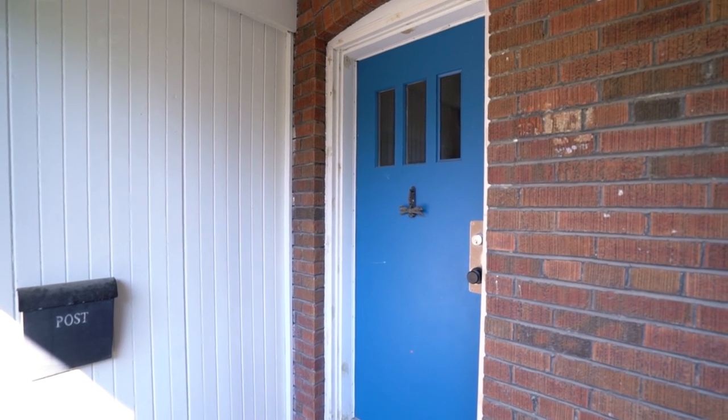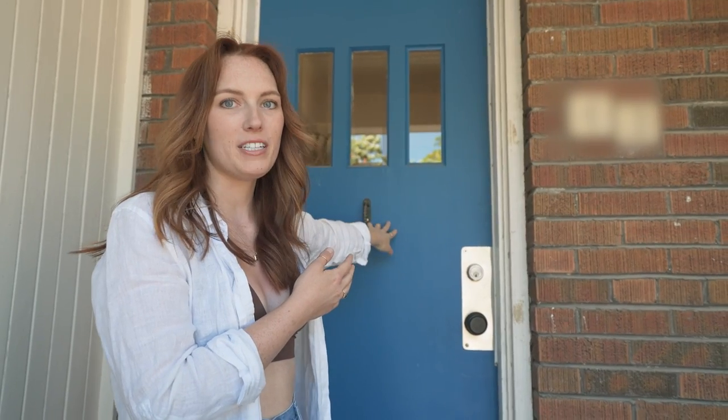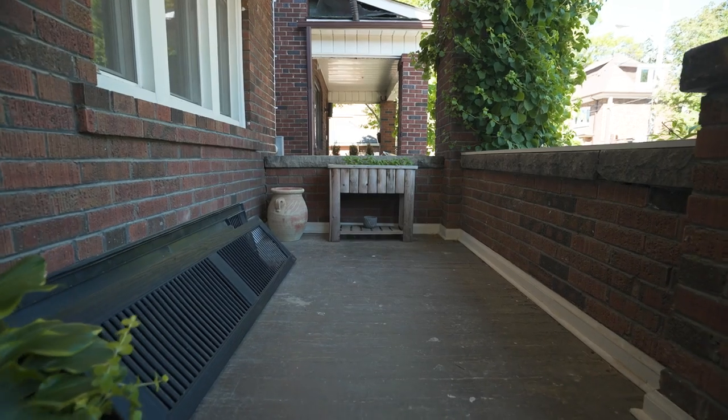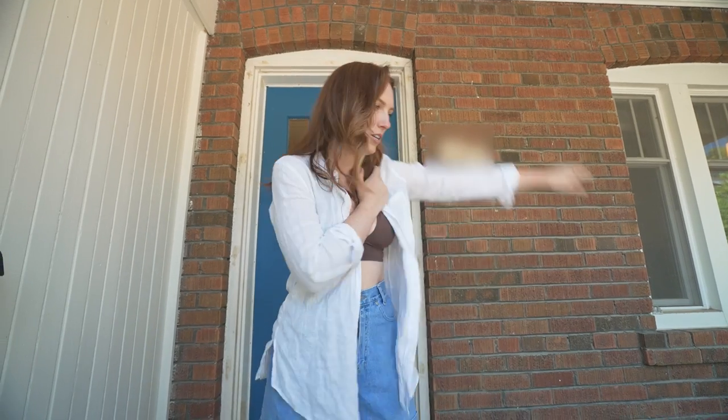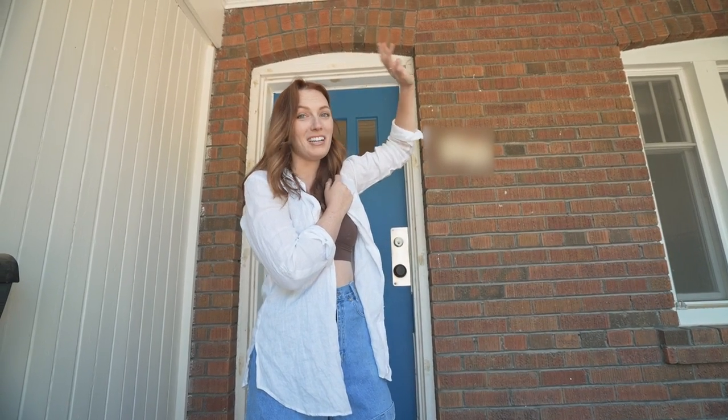the shape of it. I think we need more light in the front area, so I'm definitely going to be replacing this front door. Over here, we need new flooring because it's kind of falling apart. I was thinking about just refinishing it. I definitely think it'll make a bigger impact if I just relay some boards and do them horizontally.